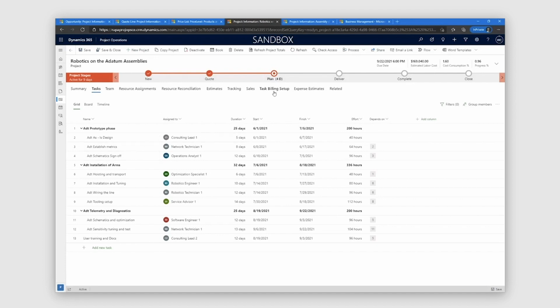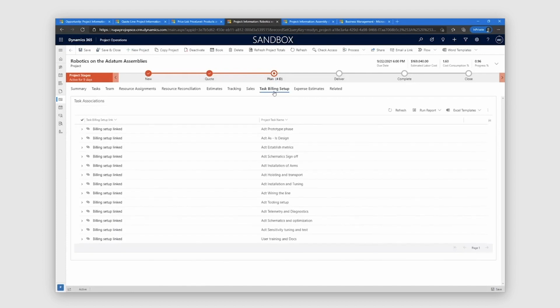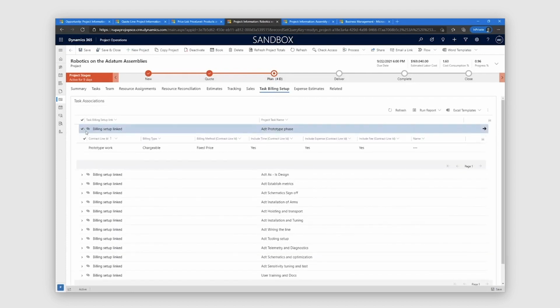And you can see, a project manager can see that also on the project page, just like we saw on the contract. You can also look at it on the project page and see, okay, these are all my tasks, but how are they linked? Are they linked to the prototype work, and are they chargeable or not? So that is the next thing.